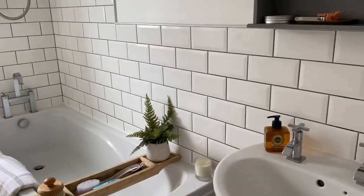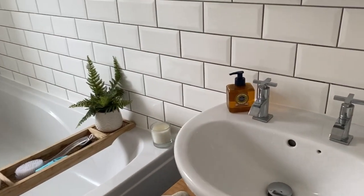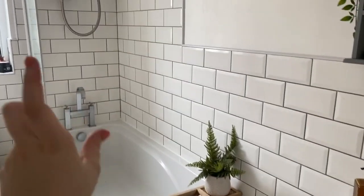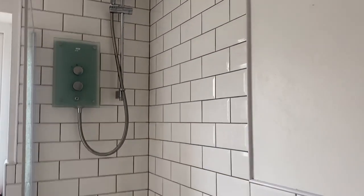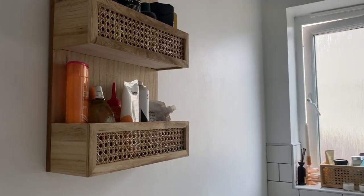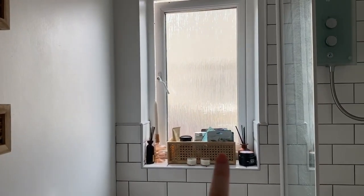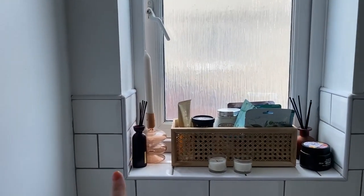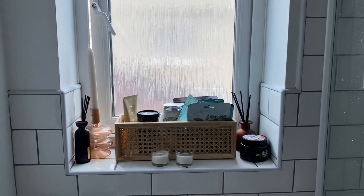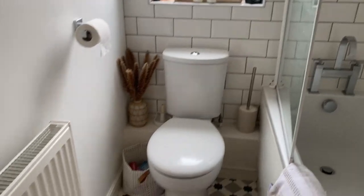A new toilet, bath and sink, new taps, which out of everything I think the taps were the hardest decision to make, but I really like them. They're a waterfall kind of flow, the same with the bath tap. I really like the shower as well, that it's a frosted glass kind of look. Got some wicker storage. So this one, which is on the wall, has shampoo, conditioner, deodorant, things like that, and that one I've got face masks and body scrubs and moisturizers, and then we've got some more decor in nice browns and neutral colours. Got some pampas grass, and yeah, I just really love it in here.